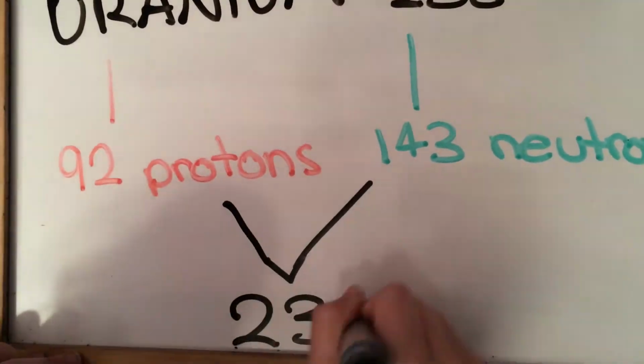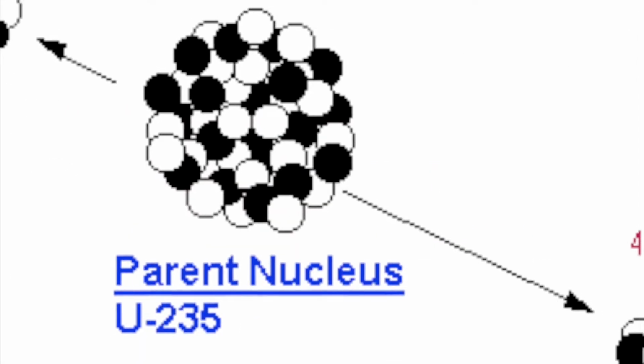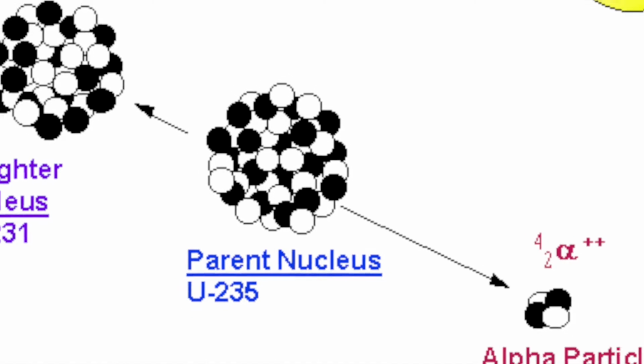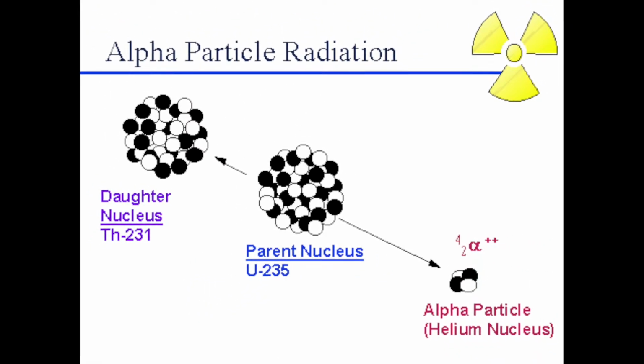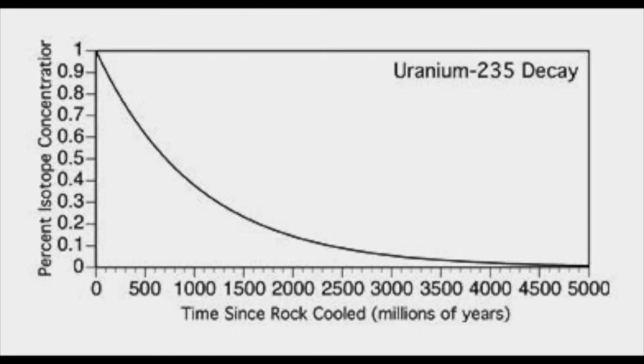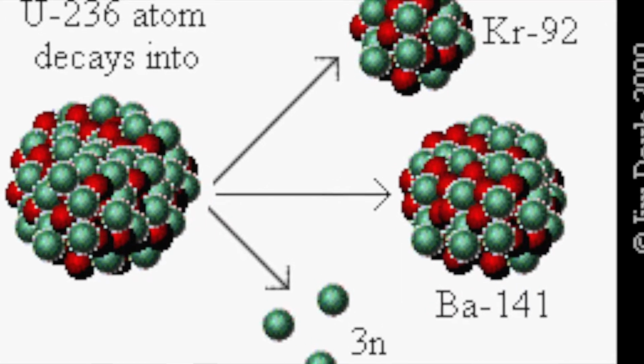Uranium-235 produces alpha radiation, which is the least penetrative type of radiation. It can be stopped by a sheet of paper or human skin, and is simply a helium nucleus that is positively charged. Uranium-235 has a half-life of 703.8 million years, meaning that it takes that long for half the atoms in a pure sample to decay into another element.